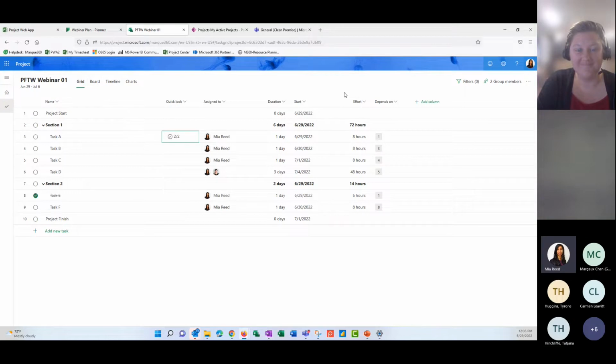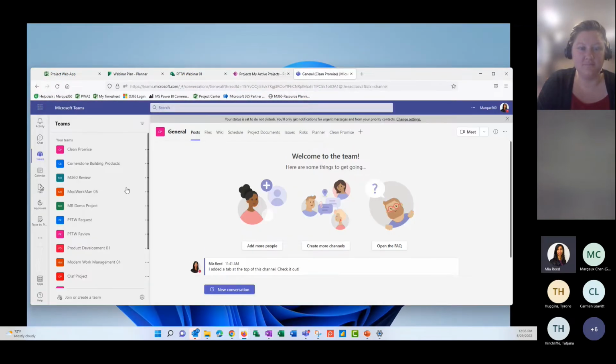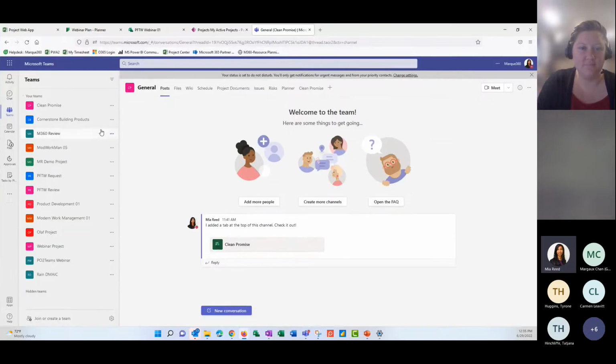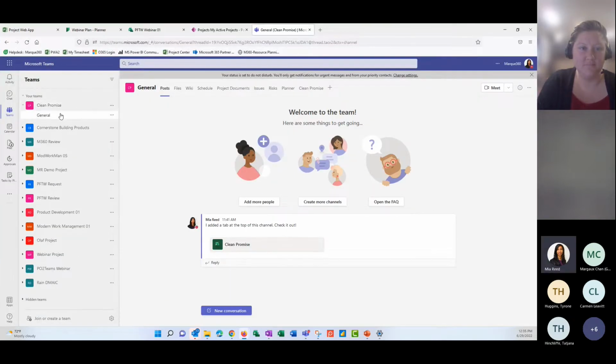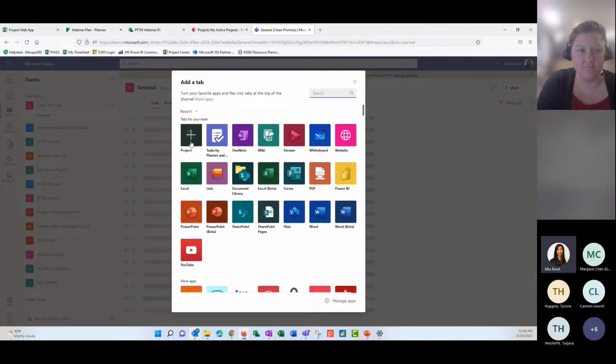So this is a quick look at Project for the Web. One of the things you can do with Project for the Web also is that you can sync this over with Teams. I didn't sync this project over with Teams, but if we go over to Teams, I think it's hiding behind. Here we are. If we go over to Teams, I do have one team that's set up now with a blank schedule. But if we go over to this is just going to the add app option here and adding project, right? The very first one.